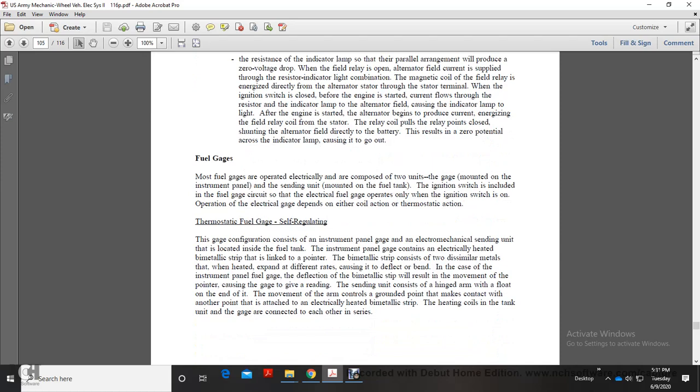Alright, your fuel gauges. Most fuel gauges operate electrically and are composed of two units: the gauge mounted on the instrument panel and the sending unit mounted on the fuel tank, with the ignition switch included in the fuel gauge circuit. The electrical fuel gauge operates only with the ignition switch on. The electrical gauge depends on either coil action or thermostatic action.